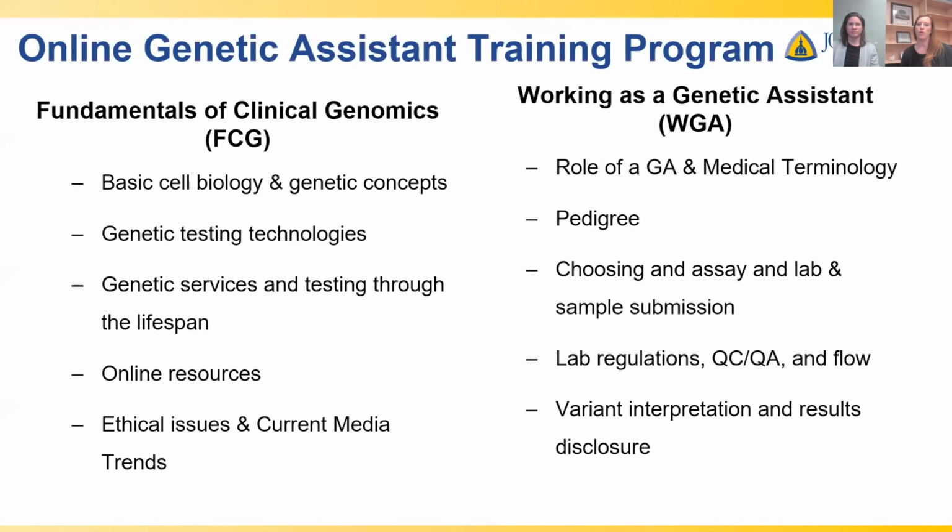And then Working as a Genetic Assistant is more about the practical applications of the skills, as well as the laboratory aspects of genetic testing. For an example, we give students a request from a physician or a genetic counselor specifying desired genetic testing, and have them look up what laboratories offer that testing and report back what they think would be the most important things to consider when choosing a laboratory or a particular assay.